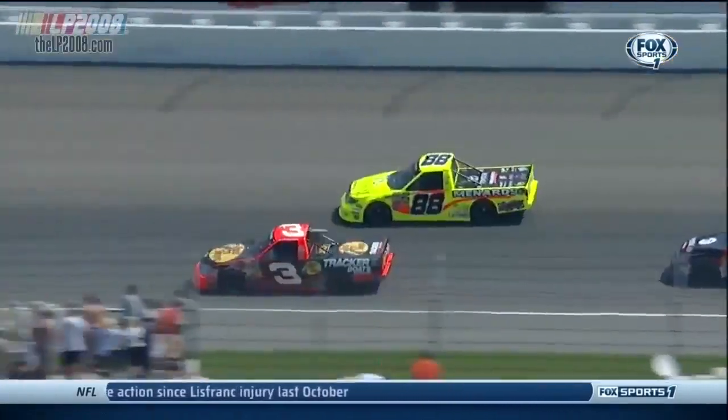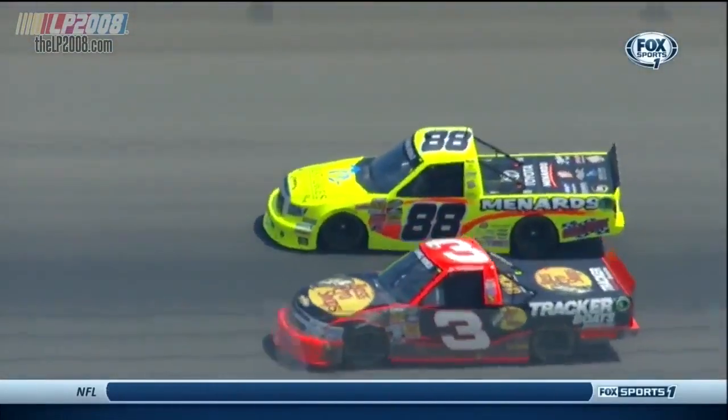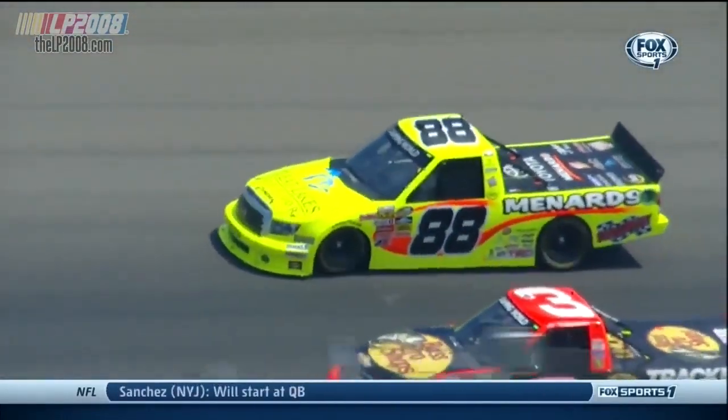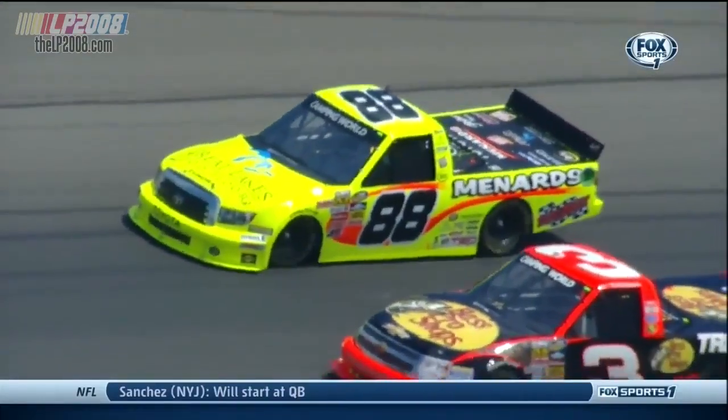But when we come to Michigan, it's been an awful rough track for Matt Crafton. His average finish at this track is 19, and he has 4 DNFs. They really have a big hurdle in front of them today. Matt Crafton says if I get a top 10 at Michigan today, it'd be like a win.